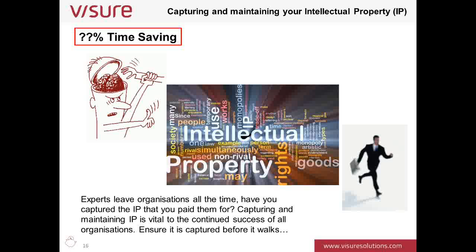Capturing and maintaining intellectual property is vital to the continued success of all organizations, ensuring it is captured before it walks. I was having recent conversations with customers where one of their chief engineers made a decision to leave, and on occasions people even have the audacity to want to retire, and in that retirement they walk out of the building with a lot of intellectual property which is rather neatly contained within the grey matter that sits in the top of their head. But of course that doesn't help you when you need to carry on your business and carry on developing and creating new versions of your products and services.